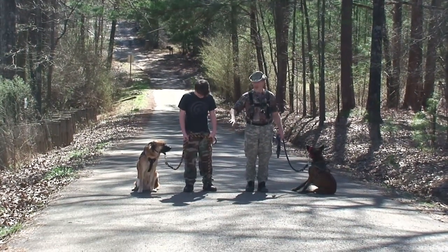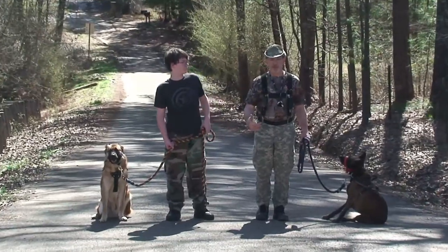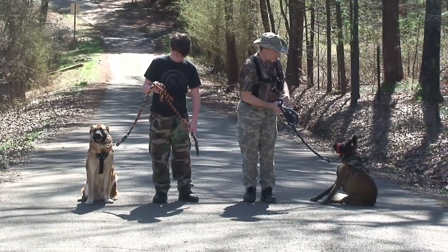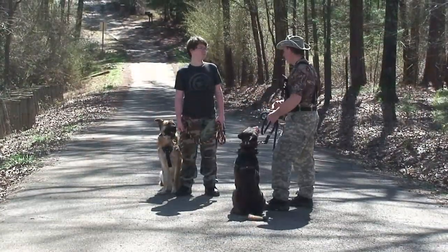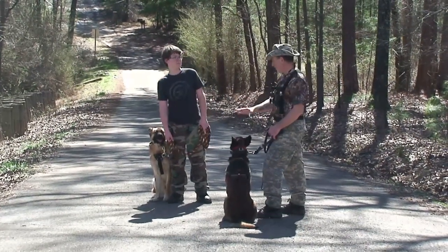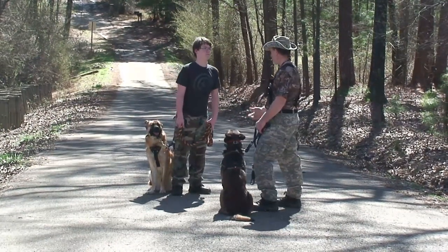Now that's how relaxed a dog should be when you're taking them for a walk through the park or something. If you're talking to a friend, your dog should be relaxed, sitting. So if you and I are in a park and we're having a conversation, we should be able to have a conversation without our dogs wanting to attack each other or go after the person we're talking to.